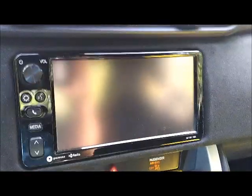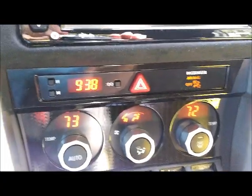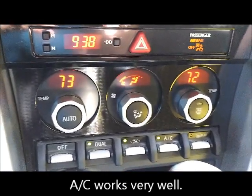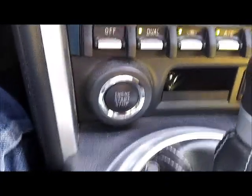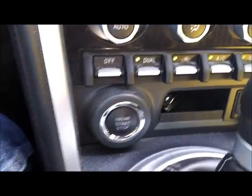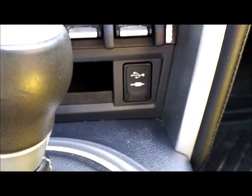Alright, and here's the stereo, which I primarily just use the radio a little bit, off and on. The clock is wonderful, so easy to set, and the air conditioning controls are wonderful, so easy to reach and control. There's your engine start stop. There's a little cubby there, and around the shift is a couple more ports for you.